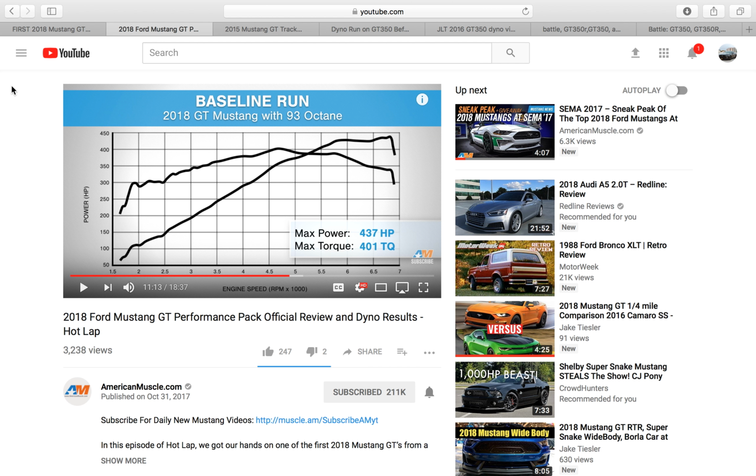So when the Ford engineers said that they created an all-new Coyote, I was thinking, yeah, it'll make a little more power. But this is really significant because it has a lot more power under the curve. It makes torque at a lower RPM, a lot more usable horsepower.